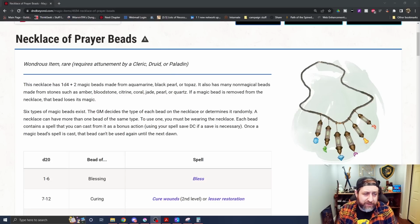Necklace of Prayer Beads. These are one of my own personal favorite magic items, one that I got very early on in one of my first 5th edition campaigns, so they do hold a little nostalgia for me, but I do think they have some pretty awesome options depending on what you roll.